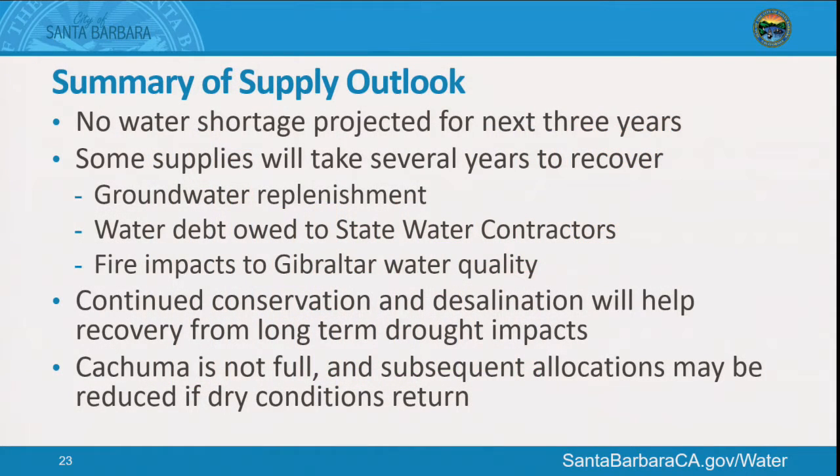So, summary of our supply outlook, no water shortage projected for the next 3 years. Some supplies will take several years to recover with our groundwater replenishment. We have to repay our water debt, and there's also fire impacts to Gibraltar water quality. While we've had an improvement in the last month or so, sometimes it really depends on how the rain falls and how the inflows occur to Gibraltar. So there's some uncertainty, we just don't really know what to expect in future years on that.